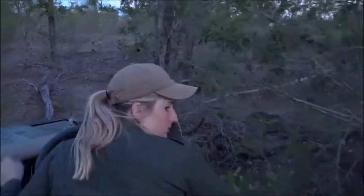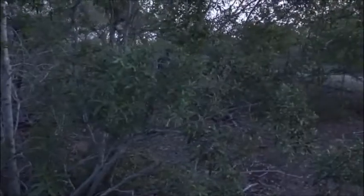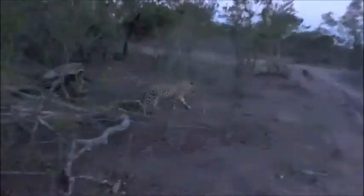So I'm just going to, maybe we'll try and roll back. No, we're not going to run out of steam. We'll reverse quickly. Let's see where he's off to. But he's been biting the flies and fighting them. Not happy at all. Hey, big boy.